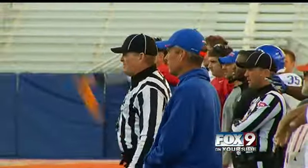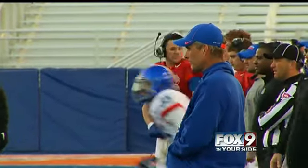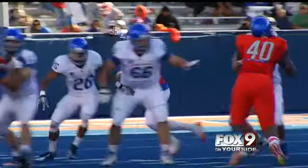The Broncos have one more practice left this spring, giving Coach Pete a chance to critique some of the things that didn't pan out in tonight's scrimmage. For Joe Southwick, that last practice is just the beginning of the hard work ahead of him.